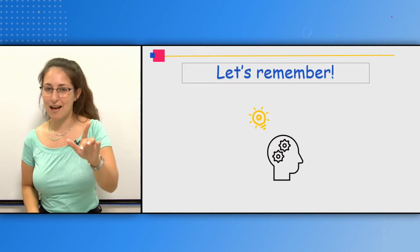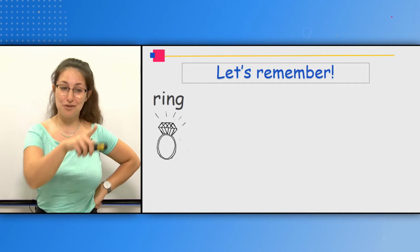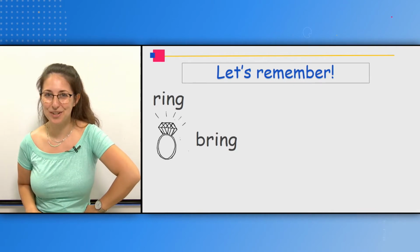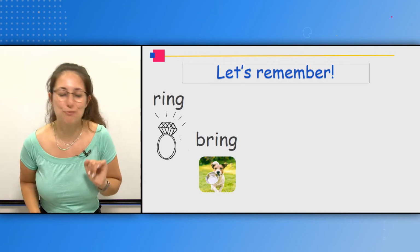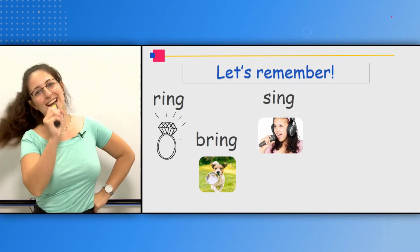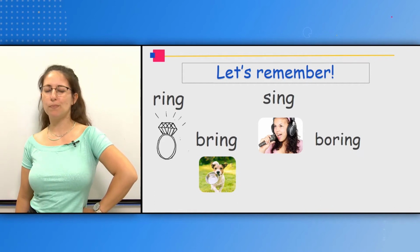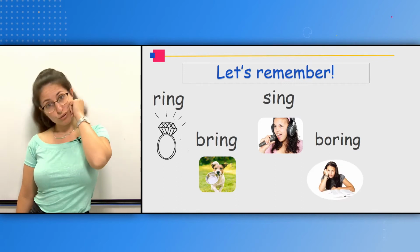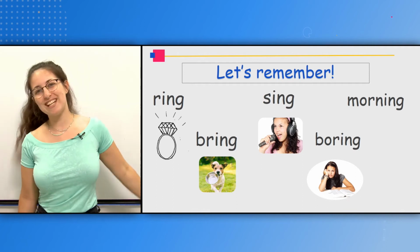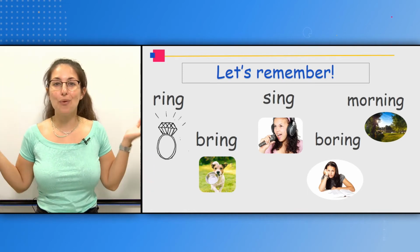Let's see all the words we know with ing. Let's remember, ring. Do you remember ring? The first word? Ring, what we have on our finger? The next one is bring. Do you remember? What is this word? Bring, when I bring you something and the dog brings a ball with his mouth. Sing. Sing is to sing a song. The next word is boring. Do you remember what boring is? This is boring. And the last and fifth word is morning. Great, you know so many words with ing.